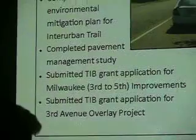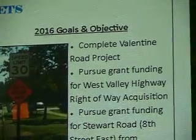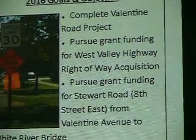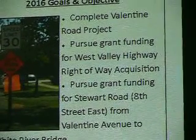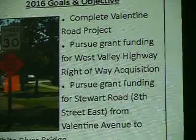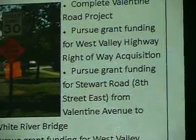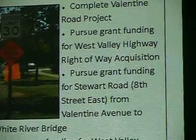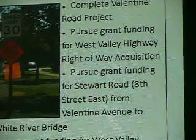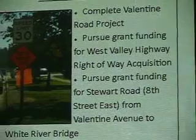Next year, we will complete Valentine Road. It's progressing along. We will pursue grant funding for multiple projects, both West Valley for the right-of-way acquisition. The way the Puget Sound Regional Council applications work is you can get design plus 1 phase, which is either right-of-way or construction, because we know we have to purchase right-of-way on West Valley. We will go for the right-of-way next year. In 2018, we hope to pursue the construction funding.